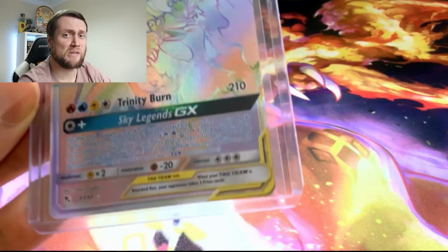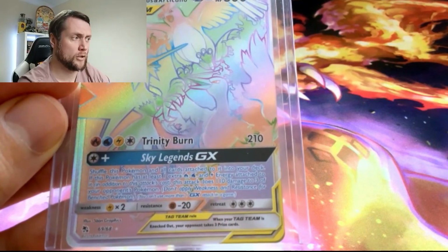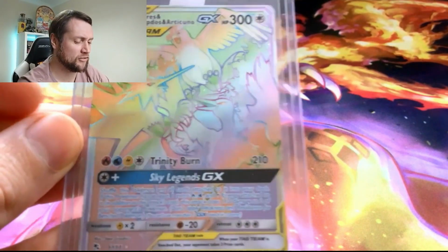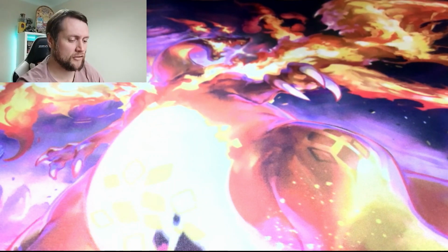It's a hyper rare. Hyper rares, obviously in Pokemon, are no longer done. We don't do hyper rares anymore. We do illustration rares. So that's going to go off. Can't wait to see where that one comes back. That's going to be a very, very interesting card. Okay. Speaking of interesting cards, on to the next one.